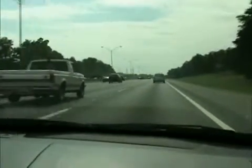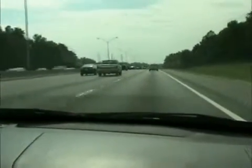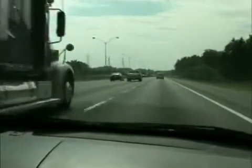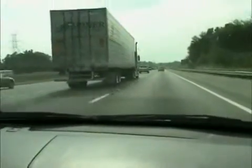Cars on the highway, because they don't have opposing traffic and they don't have other concerns because it's limited access, you tend to do better on the highway with mileage. And here comes another big truck, and we just boosted up in our mileage just now, just because of the bow wave from him passing us.